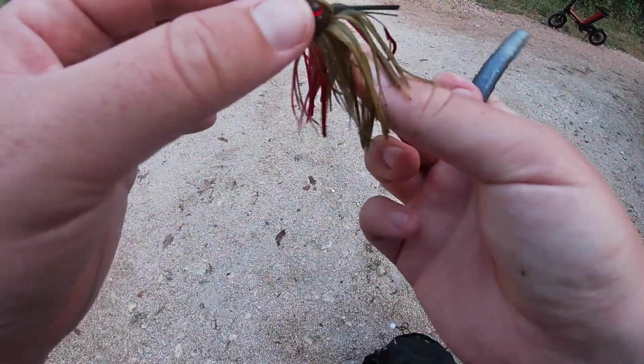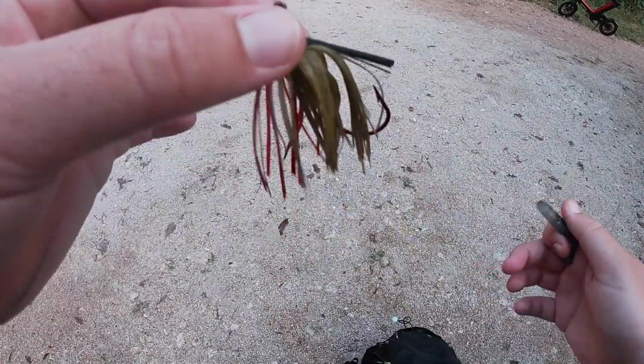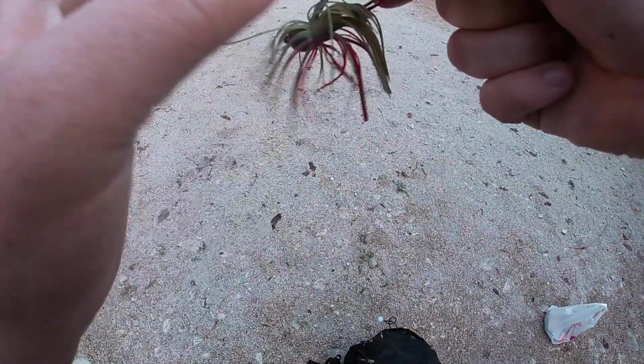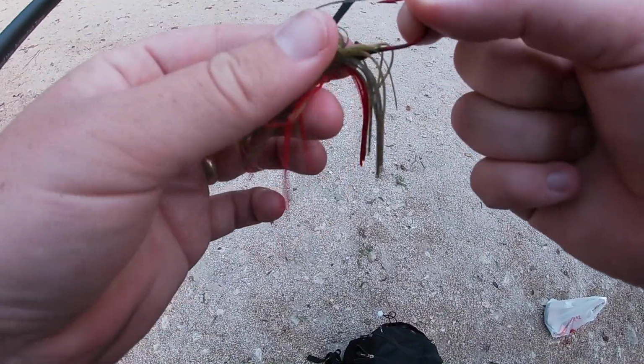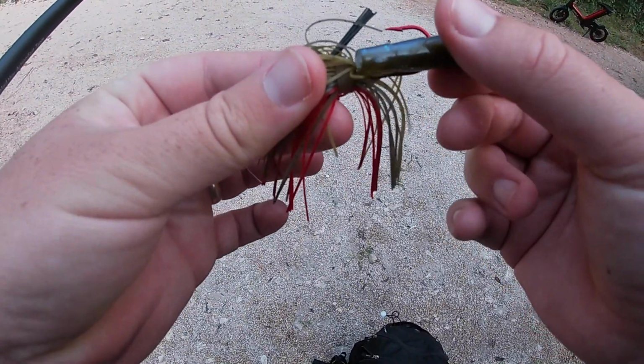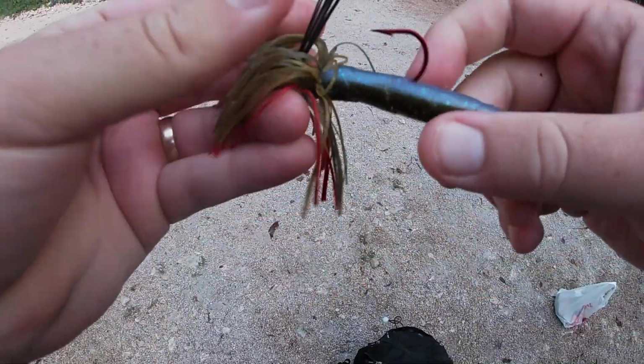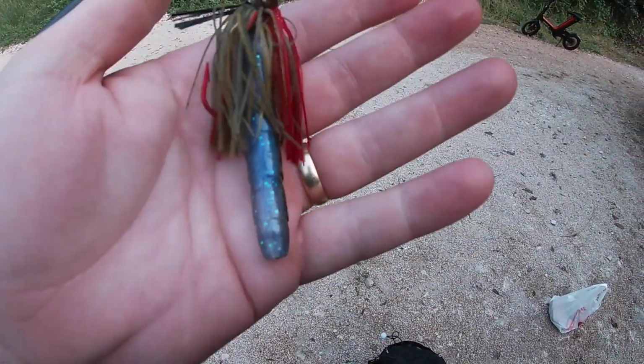All right, guys, so I had this super tiny little jig. I found it a while back. It's probably like a Strike King or something, but it's like a micro jig. And I'm just gonna actually use a Guggenbaits rattling Ned as the trailer on it. There we go. All right, now we got a good little presentation for some tiny water here.